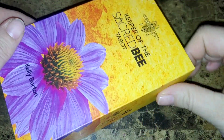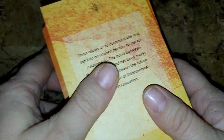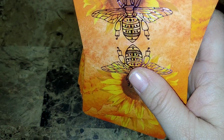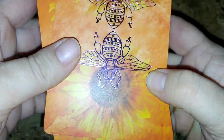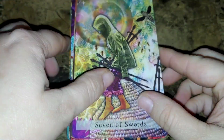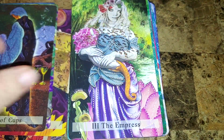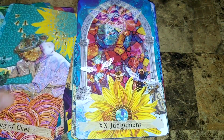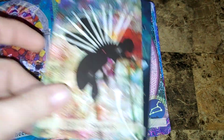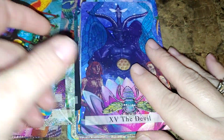They almost made it in my top 10. It is the Keeper of the Sacred Bee. This is the last in the trilogy of the Bee series by Kelly Burton. This one is lavender edging and metallic lavender backs with the sunflower I'm a sucker for. There's nothing I can't say about her art. This deck almost made it in my top 10. There's two in here that almost made it in my top 10, but not quite. I just haven't used it enough.